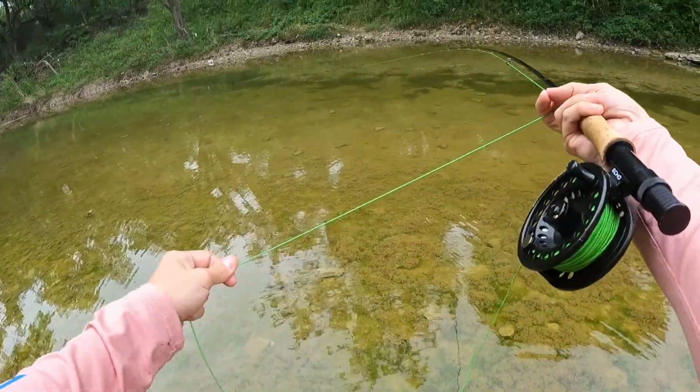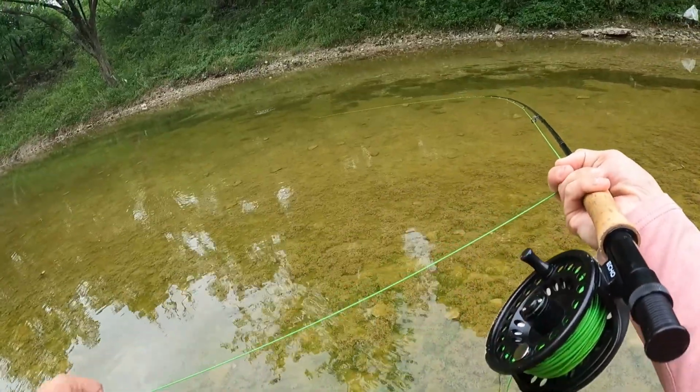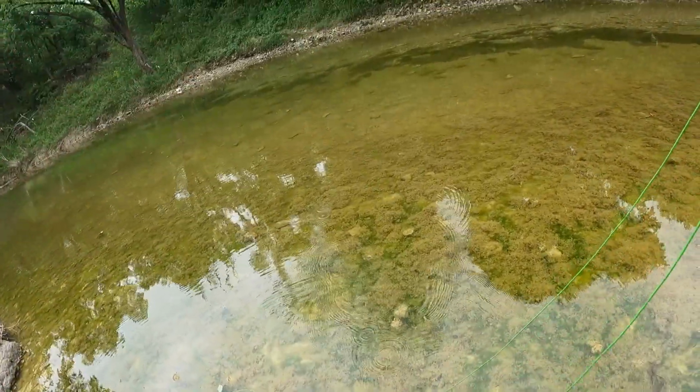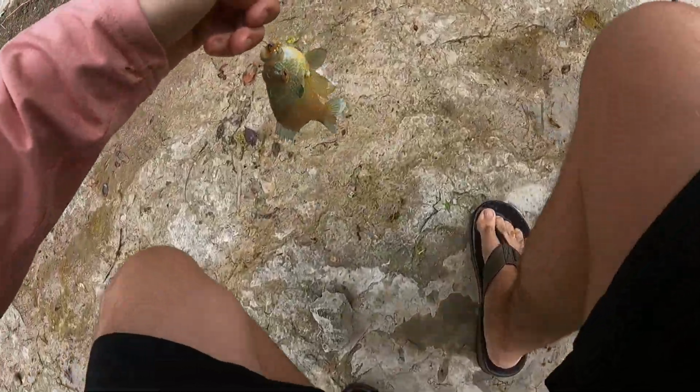Digging this. Oh, there we go. That's a good one. That's a good sized one, man. It's another pretty one, man. We found the honey hole of pretty fish. Oh my goodness. Look at this one. You want to talk about being able to pick our selection?